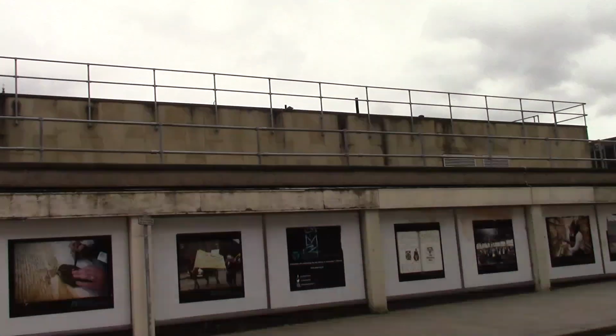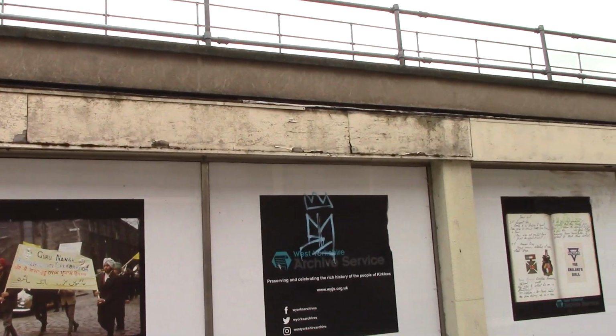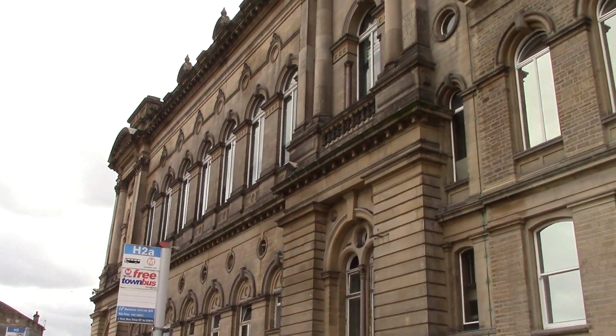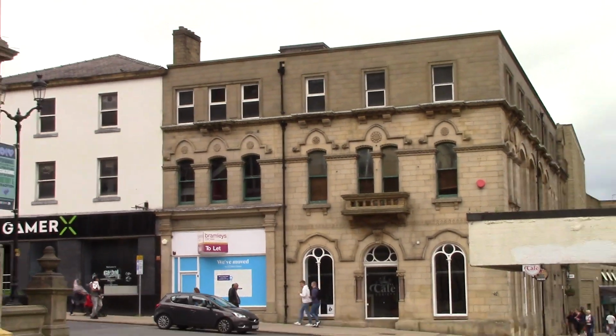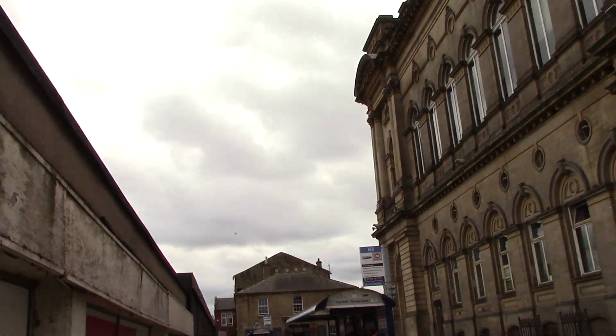I'm gonna go around the other side and get the clock tower around the other side and then see what's changed about Huddersfield and its past and what's still here. So people can have a look at it on my YouTube channel.